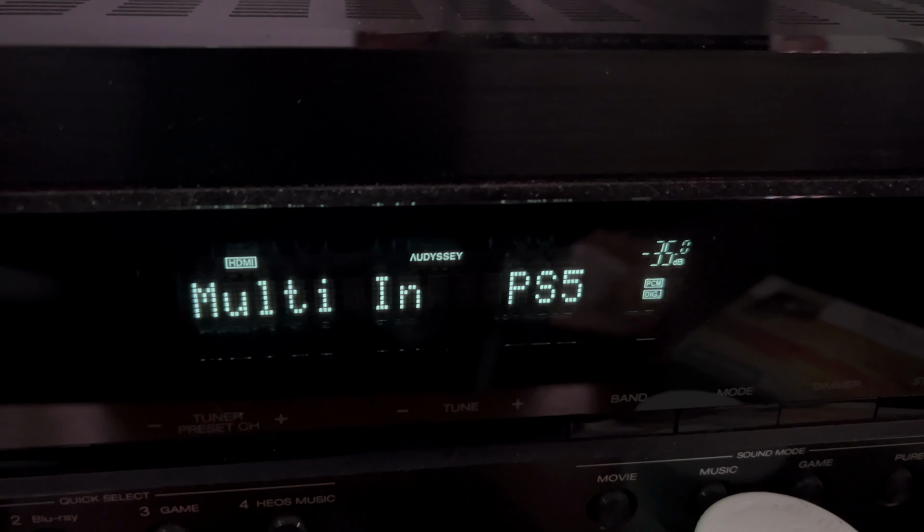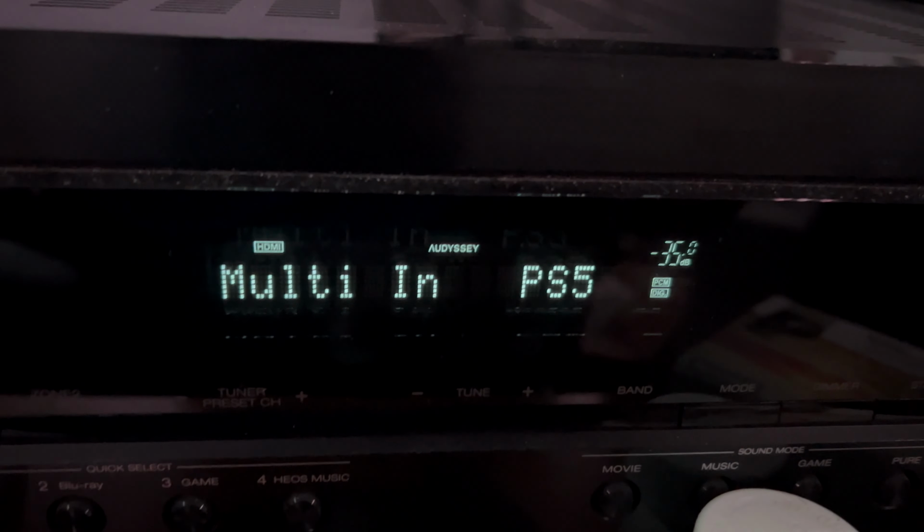Those lights look really cool. As you can see, we've got the input named PS5 on the receiver. Looks like it picked up multi-in. That's good. Very similar to the PS4. Ooh.